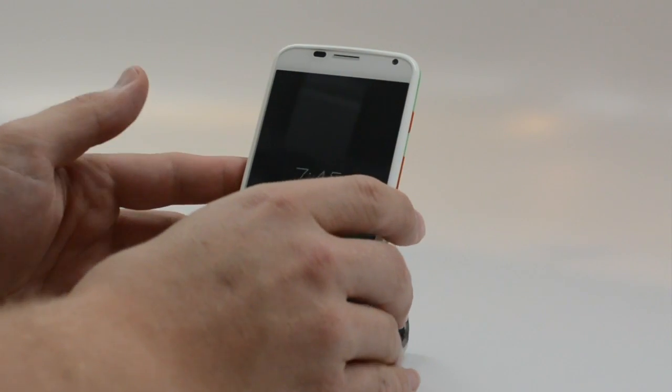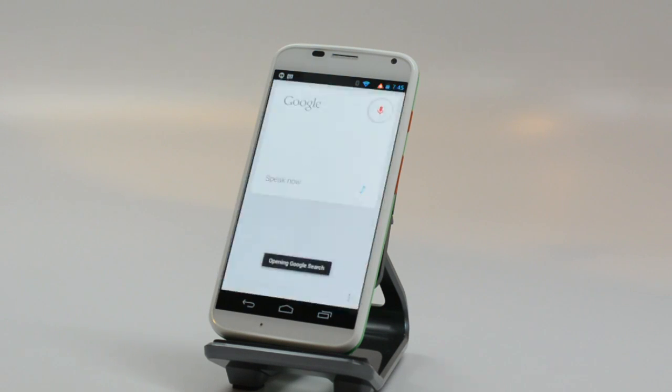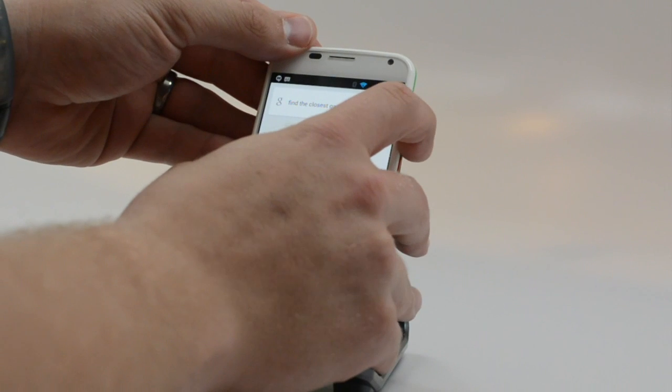And they also have another really cool feature. You can control this without touching it with your voice. You can say, "Okay, Google now, find the closest gas station." There are several listings for gas station within 20 miles. So you can do stuff like that if you're on the road, control your phone while you're driving.